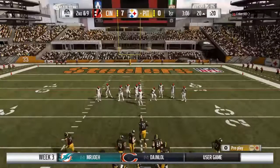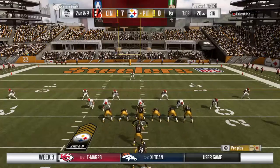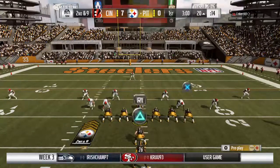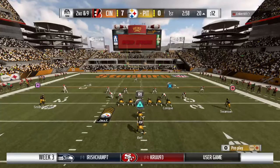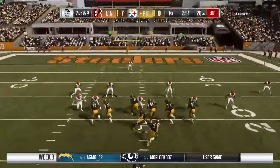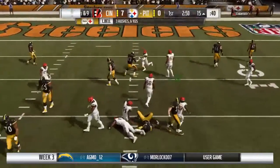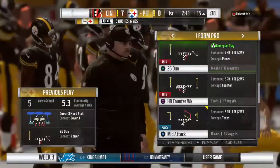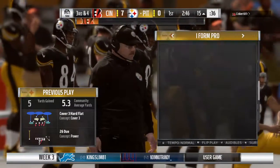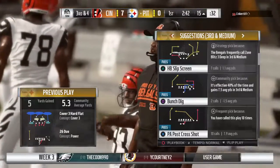On second down, it's Bell. So a nice job to break the one tackle, but not much daylight after that as he's brought down. Call it a gain of 5 that time, and they'll be left with a 3rd and about 4.